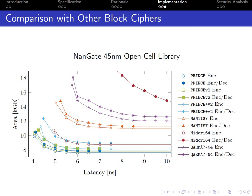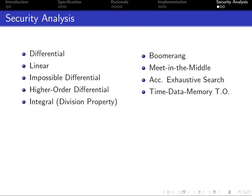The result for 45 nanometer technology is depicted in this figure, and as the results in these 2 libraries show, Prince and PRINCEv2 are the most suitable choices for high-speed encryption as long as a tweak input is not required. As you see, all Prince and Prince version 2 variants outperform the other ciphers both in terms of minimum latency and minimum area.